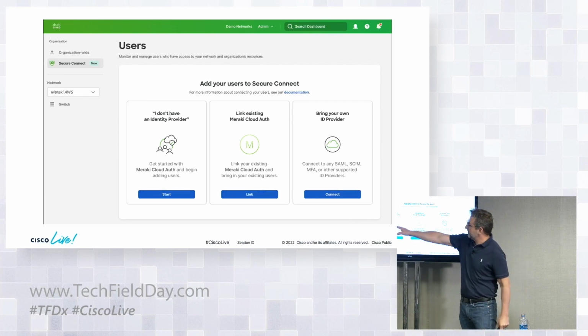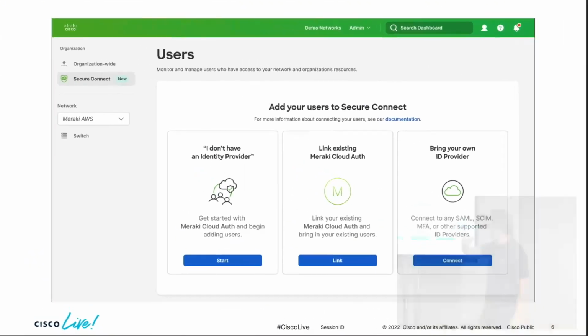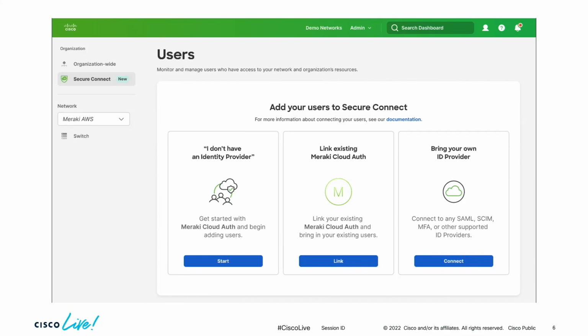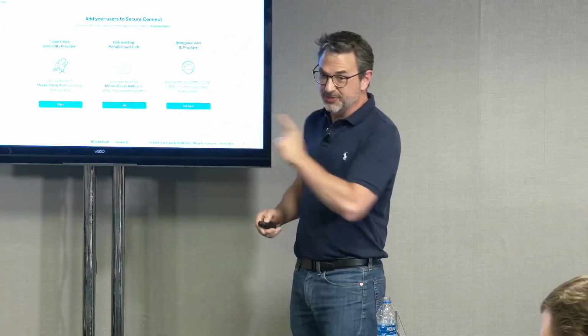So if you don't have an identity provider, we will create one effectively using Meraki Cloud Auth. If you have one, you can use your SAML. But if you're an existing Meraki VPN customer, you hit link and all your users are there, right? So now I can use an on-premises VPN concentrator and MX as well as Umbrella. And then over time, you decide which one you want, right? So that's with respect to users.